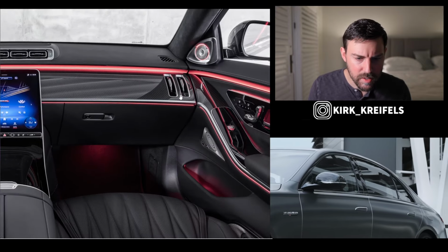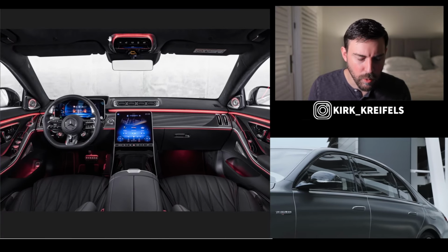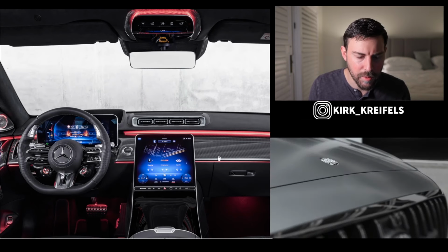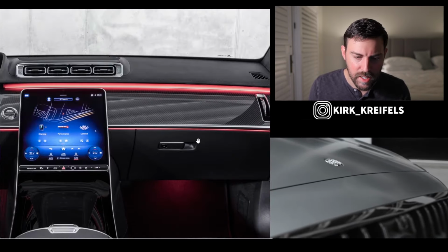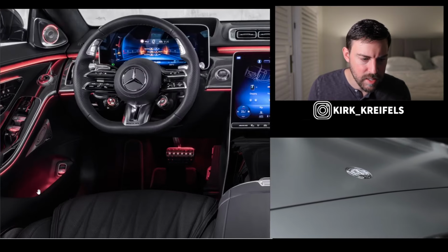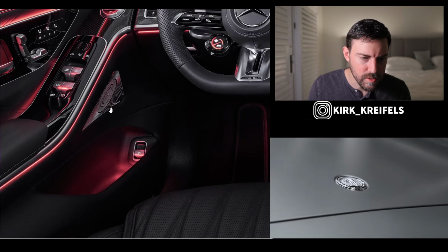LEDs in the speakers, LEDs everywhere. It's just a little overwhelming. Even here at the top, I don't need LEDs shining down on me from above. So it is what it is. Lots of carbon fiber on the dash and the footwells in the drink holders as well.